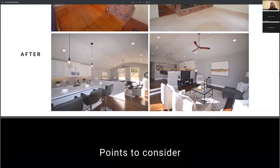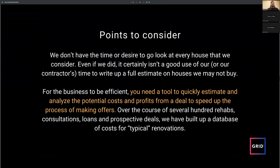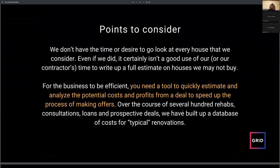So again, these are just some examples of things to do. Now, points to consider. We don't have time or desire to go look at every house that we consider, right? And this goes back to being a first-time investor or a new investor. Pick an area and stick to it, right? If you want to find deals, pick an area. It could be a zip code. It could be a township. And say, hey, I'm going to look for houses in this area, and that's all I'm going to look for, because most areas were built around the same time.